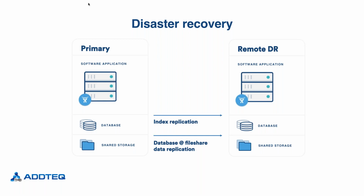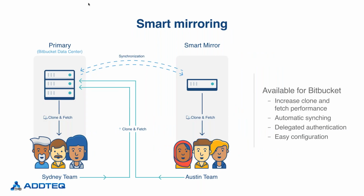So for example, if you are dealing with JIRA, JIRA has the index, and Data Center has features which allow you to replicate the index. It also enables you to replicate your file system, and then you also need to typically account for replicating your database in order to have an efficient disaster recovery solution in place.